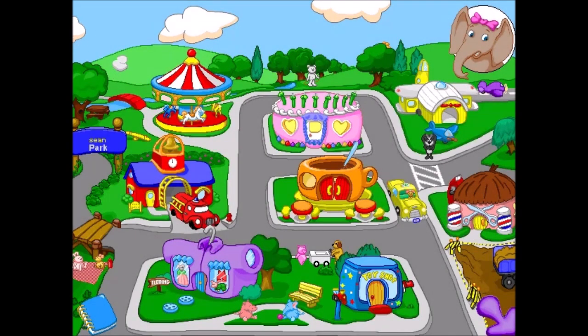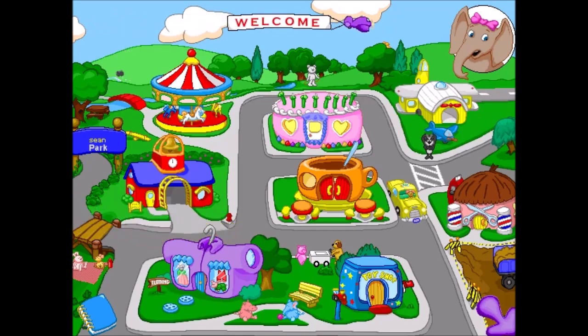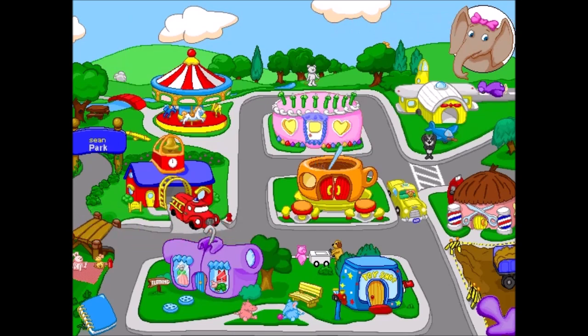Welcome to our town. There's so much to do and see here. To play one of the fun-filled activities, just use your mouse to click on any one of the buildings. And don't forget to visit the park for a really great time. To find the hidden surprises in this screen, use your mouse to click around.